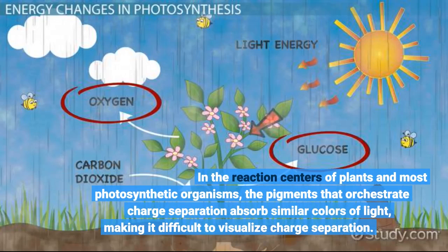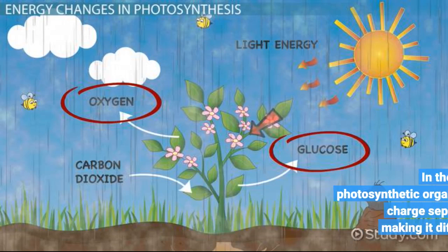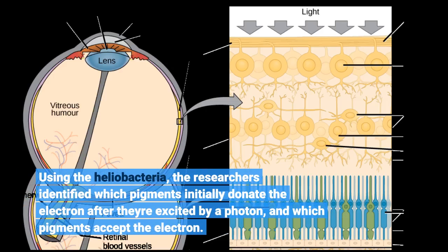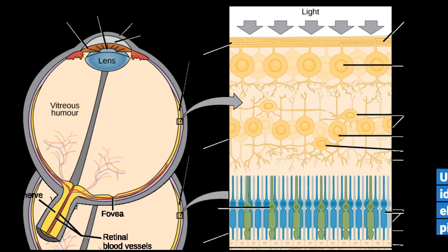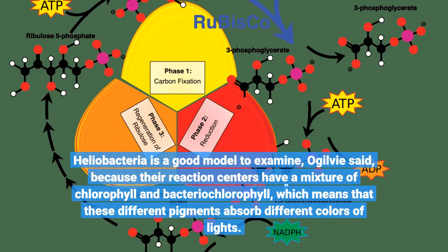In the reaction centers of plants and most photosynthetic organisms, the pigments that orchestrate charge separation absorb similar colors of light, making it difficult to visualize charge separation. Using the heliobacteria, the researchers identified which pigments initially donate the electron after they're excited by a photon, and which pigments accept the electron. Heliobacteria is a good model to examine, Ogilvy said, because their reaction centers have a mixture of chlorophyll and bacteriochlorophyll, which means that these different pigments absorb different colors of light.